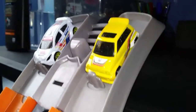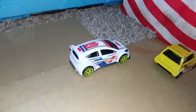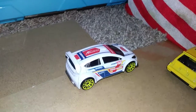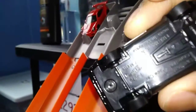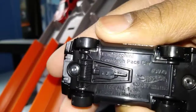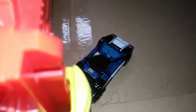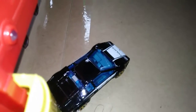Take a look at these next 2. We got some stubby cars here that are about ready to race. Alright, your winner is the '12 Ford Fiesta. Alright guys, next 2. And yes, this is a Countach police car, but yeah, Lamborghini Countach police pace car. Let's see who will win this. Wow. The Countach police pace car is going to get the win.